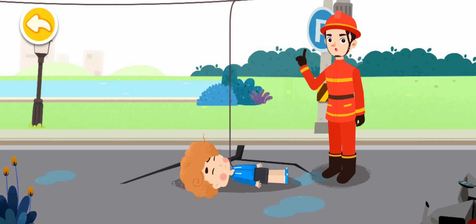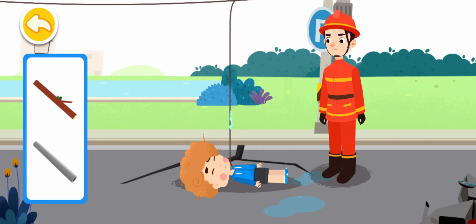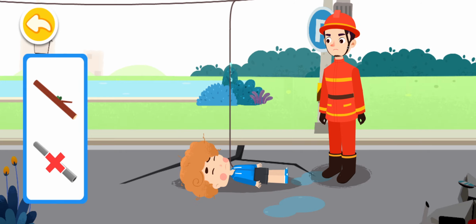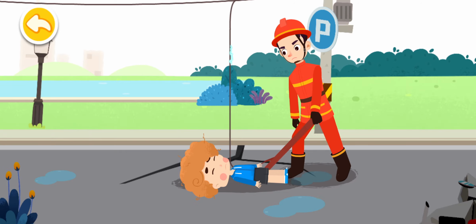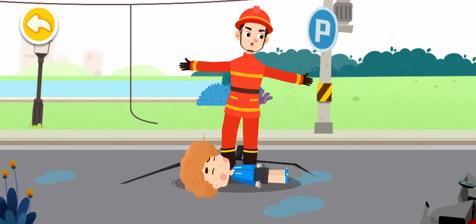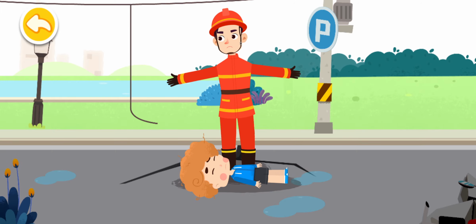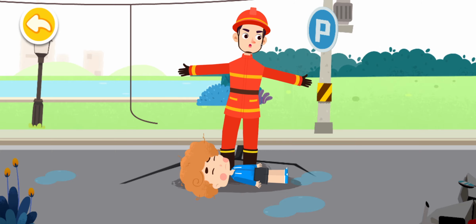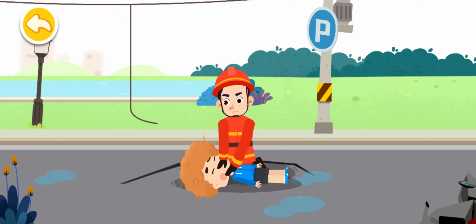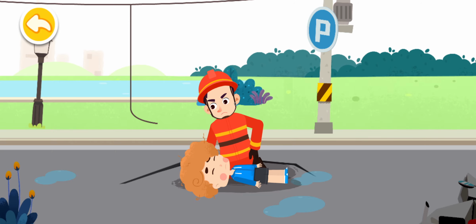Do you know what tools can be used to pick the power line? The iron rod can conduct electricity. Never touch the power line. You are right. Dry wooden sticks can stop the flow of electricity. The on-site environment is safe. I have received professional first aid training. We can start the rescue now. What's the matter?